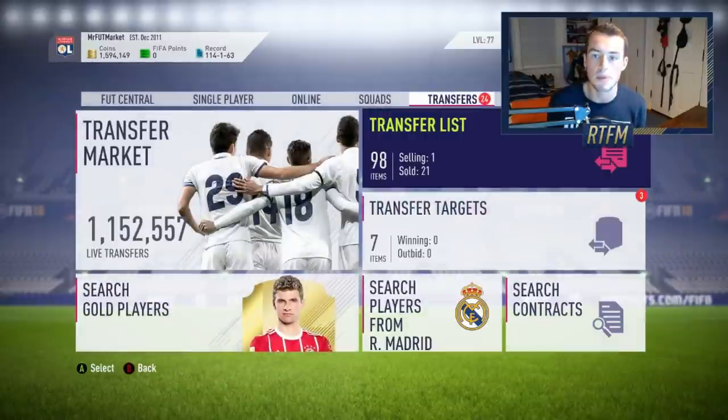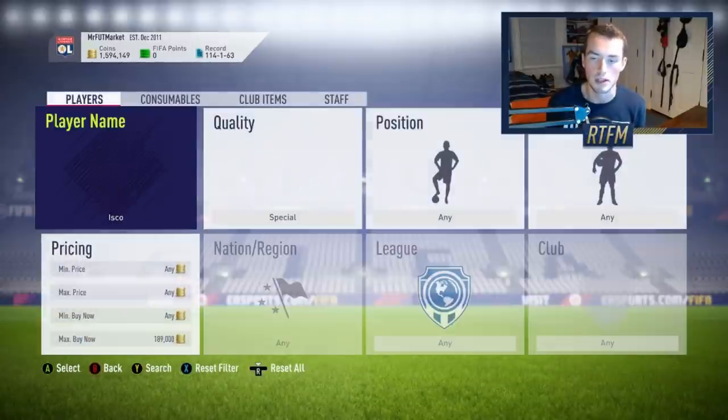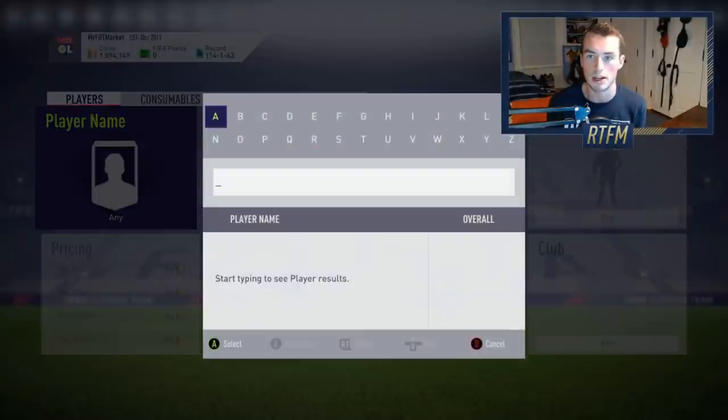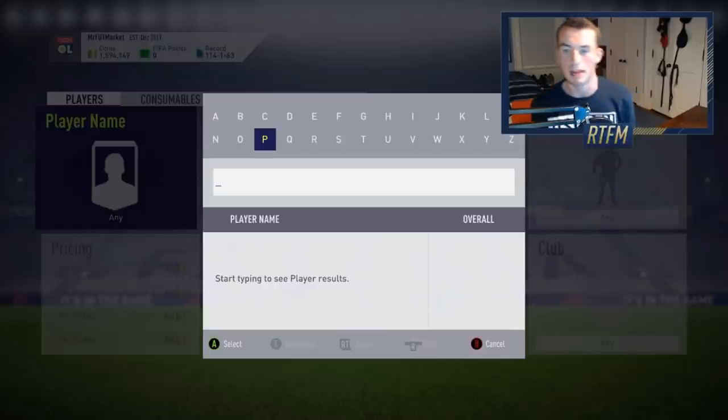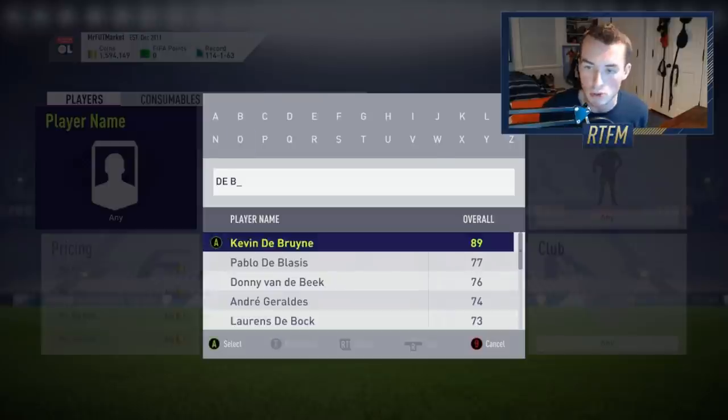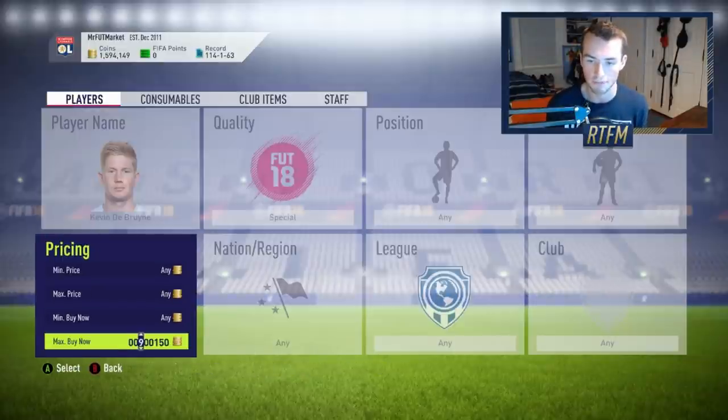Now, the biggest key I would tell you to this method is you gotta be patient. If you're not patient when you do this method and you settle for a price, it may hurt you. You have to be patient. What do I mean by that? Like, let's say this, all right? So let's go do Kevin De Bruyne, right? And let's say I know he usually sells around 570, right? Let's say he usually sells around 600, right?